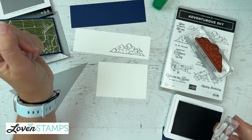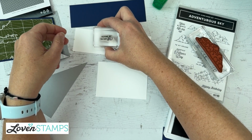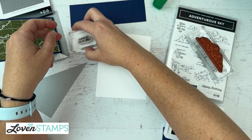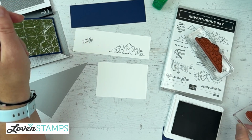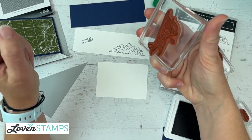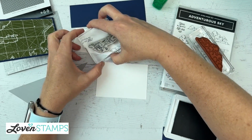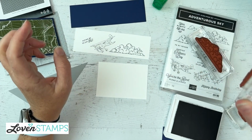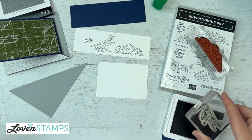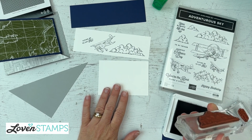I'm going to need a greeting here. So let's go ahead and pop this on here. I think like that. We're gonna go ahead and cut that so we need a little more space. And let's go ahead and put our extra airplane. Okay, that's okay. Our extra airplane here, and then we have one more set of clouds that we're gonna put on the inside of our card.